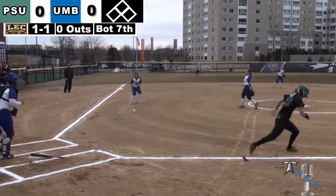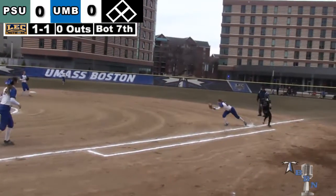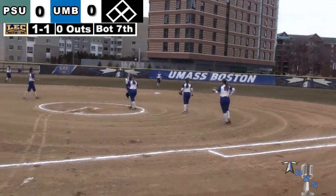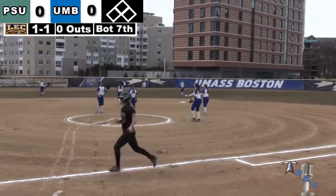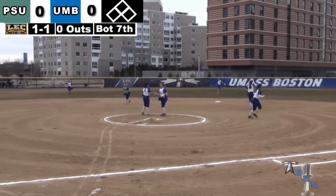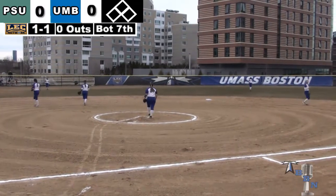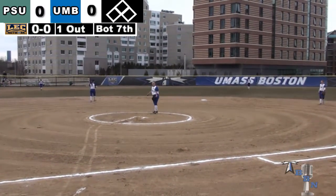And a bunt here. Coming in to play it is the third baseman, Bellotta, and she just gets the play in time. Good play from Ari Bellotta right there, throwing out the speedy Morrill at first base. So there's the first out of the game here in Game 2. The center fielder, number 12, Cassidy Emerson, will bring up Cassidy Emerson.